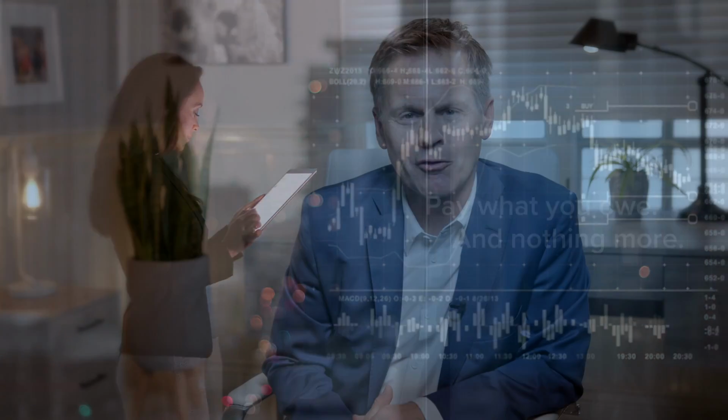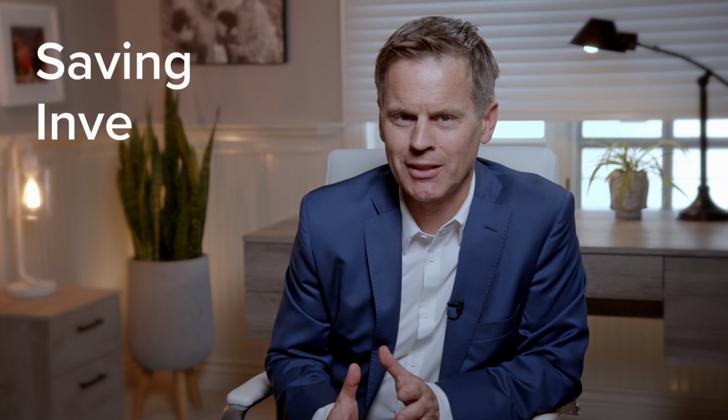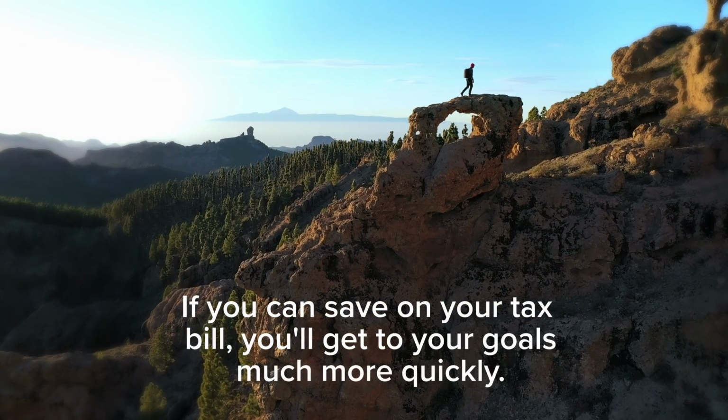A critical part of building wealth is saving and investing. So if you can save on your tax bill, you get to your goals much more quickly. I'll cover 5 different ways Canadian high income earners can reduce their taxes. Stay to the end where I'll cover one of the most confusing parts of the mix. That's figuring out your cost base.